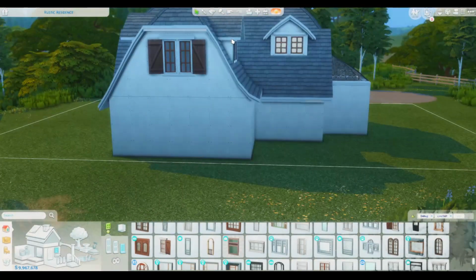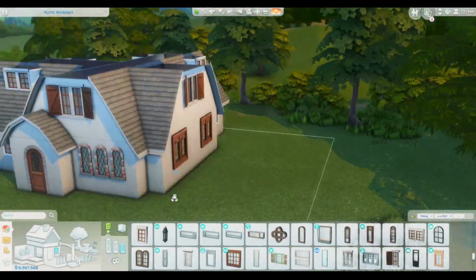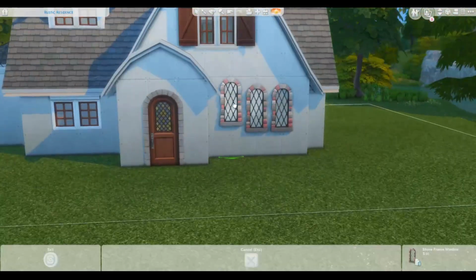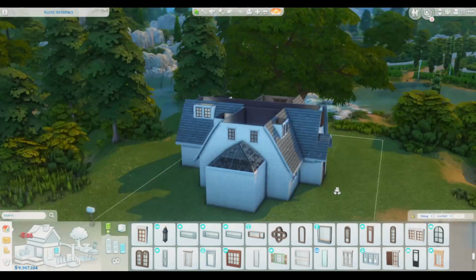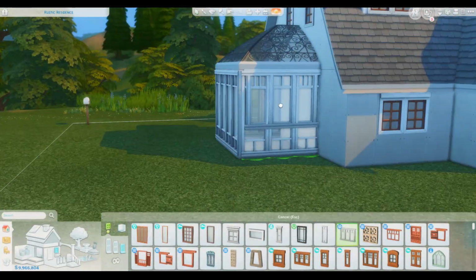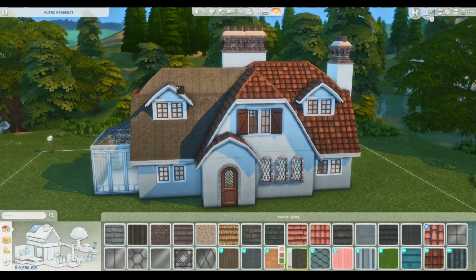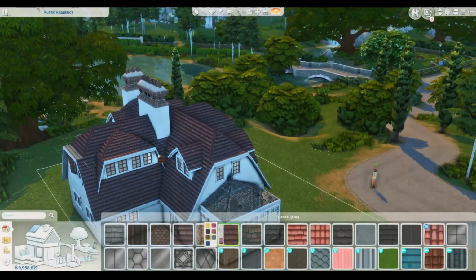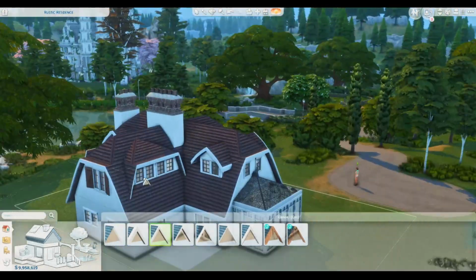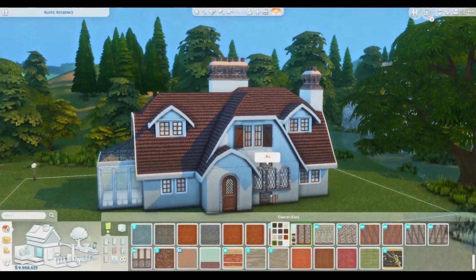The roof did cause me a little bit of trouble trying to place the windows on the bottom floor because the eaves of the roof were just a little bit too long, but I think it looks really cute in the end, so it's fine. This little space here I turned into a greenhouse. I didn't put any harvestable plants in there, just normal plants and a nice little table and chairs for your Sims to sit and enjoy their plants. So here is the shell pretty much done.